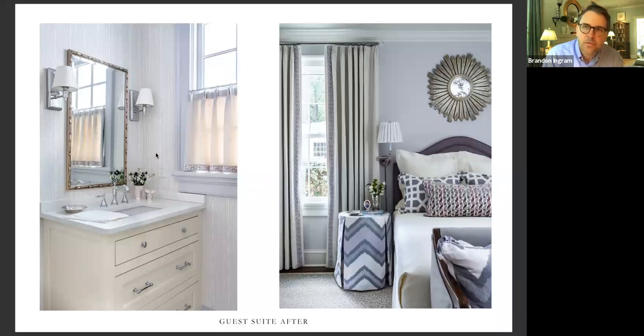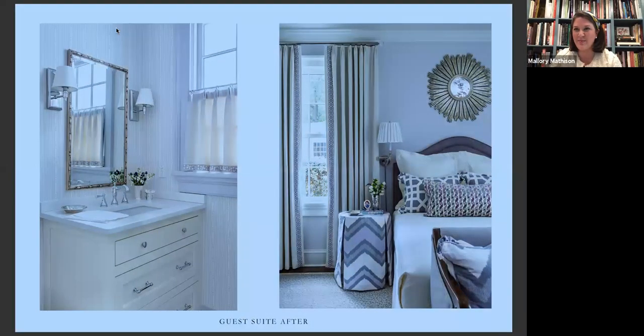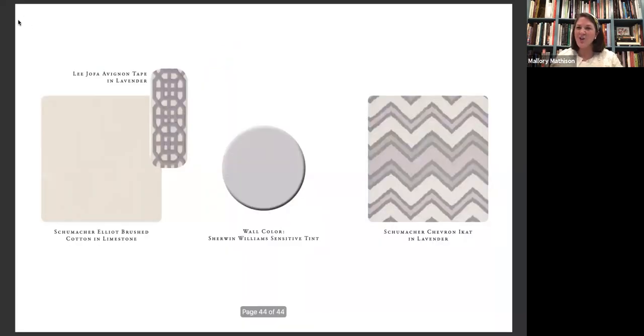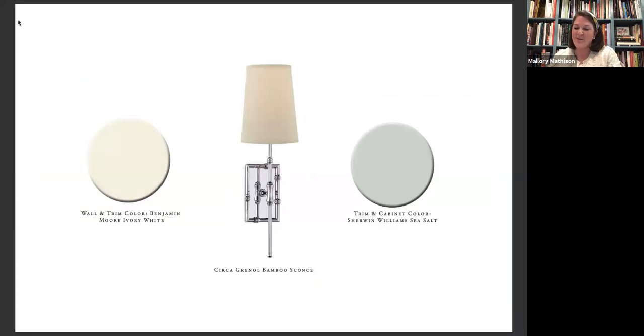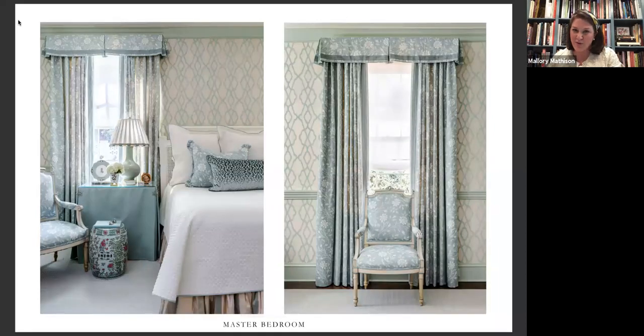This project is a perfect example of what can happen when a client is so open and so trusting and willing to just take the ride with us. Yeah, I think together we made a really great team, and it was so much fun to work with a client who loves color and, like Brandon said, just went for it. She didn't say, let's just paint the walls in the dining room, I don't feel confident to go forward. Having that trust really lends itself to a special end product.